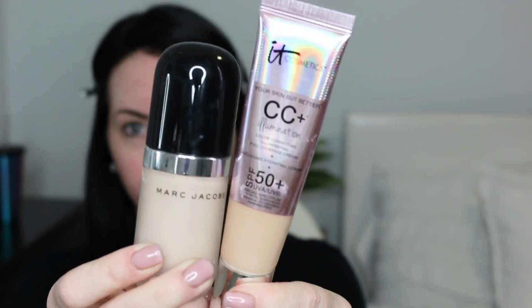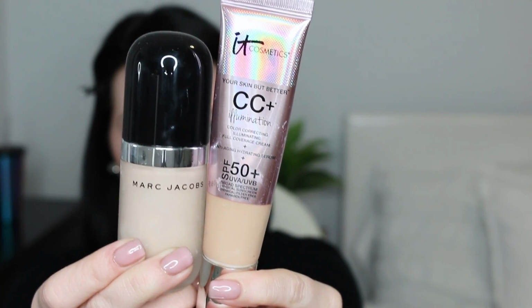I already washed and primed my face. I'm going in with a mixture of these two foundations: Marc Jacobs Remarkable with the EYE Cosmetics CC Cream Illumination version. I just mix these on a palette, and then we're going in with my current favorite foundation brush. This is by Morphe, and it's the E31, I believe.